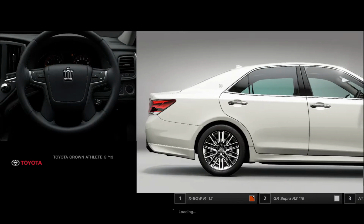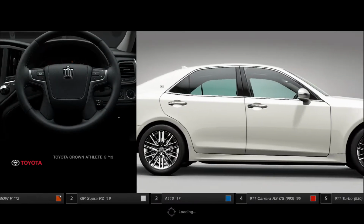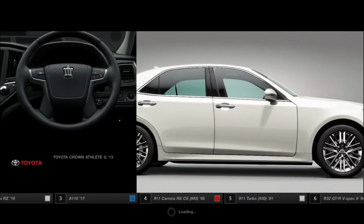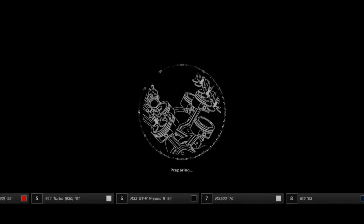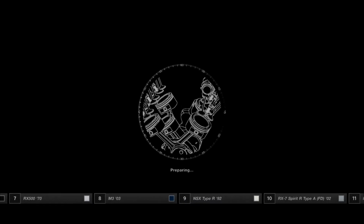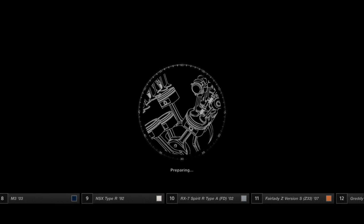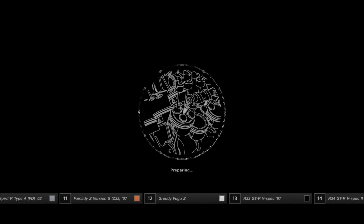I have to say this is going to be a very exciting race to begin. We'll take on the challenge and be prepared for it. It's going to be good to have that engine sound ready to go. Look at that sound, folks.